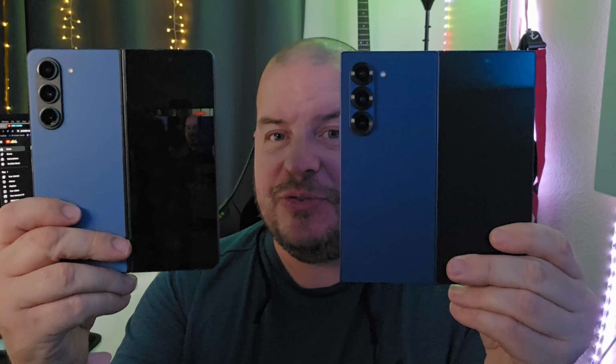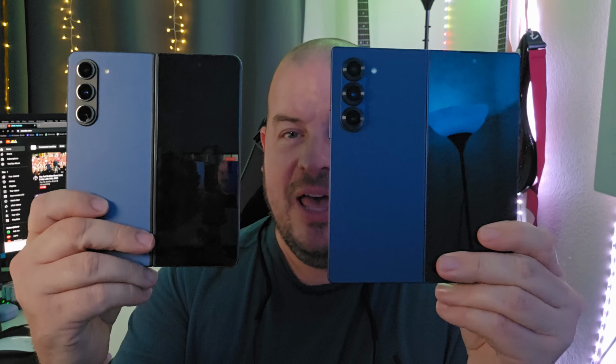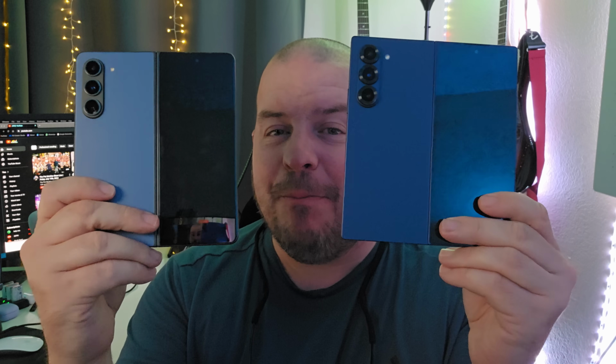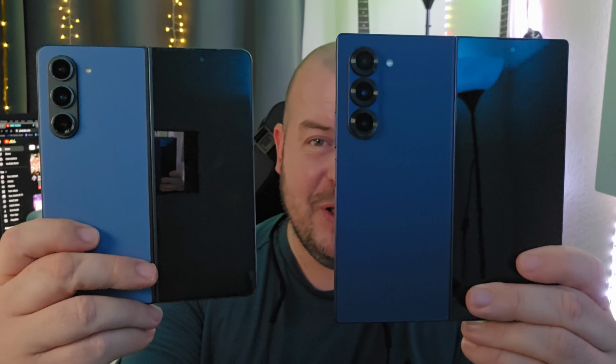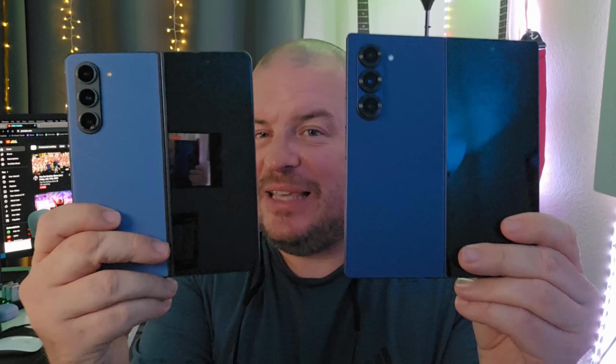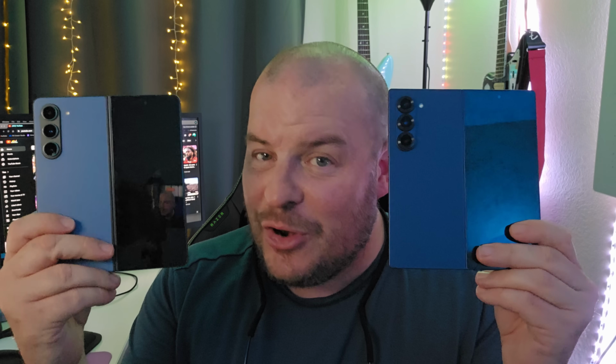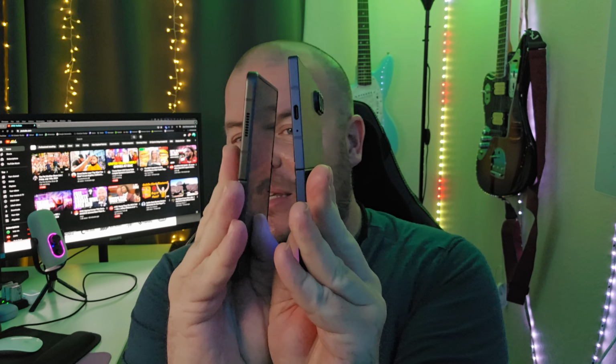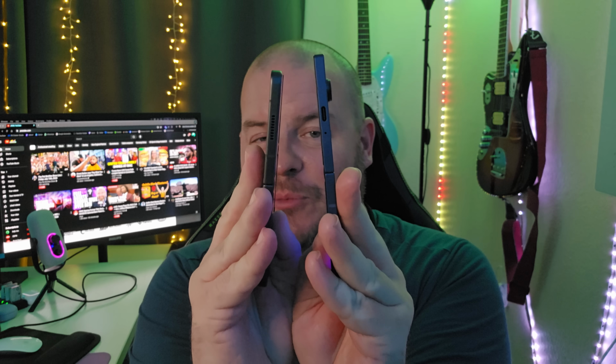Now, the design of these phones is crazy, because this Z Fold 6, and I've said it before, is just a completely great designed phone. It feels more mature. It feels like an executive, but in a cool way, not a nerdy, stiff way. It's really, really nice. It is a perfectly designed folding phone from Samsung. It's the phone I wish they made a while ago.